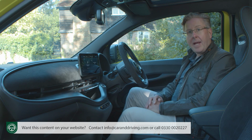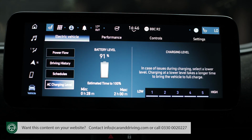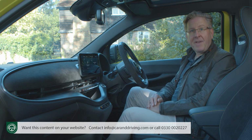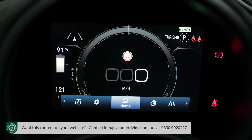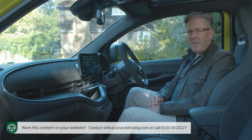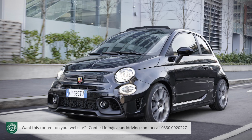And vehicle connects you into the Uconnect system's various EV pages, covering power flow, charging schedules and charging settings. As for the instrument binnacle layout, well, as usual on an EV, this is fully digital, and here based around a TFT screen 7 inches in size. It offers a digital speed readout with drive mode display at the top, but otherwise there's not as much of an Abarth vibe to it as you might hope for, given that it replaces the emotive rev counter gauge that the 595 and 695 model owners will be familiar with.